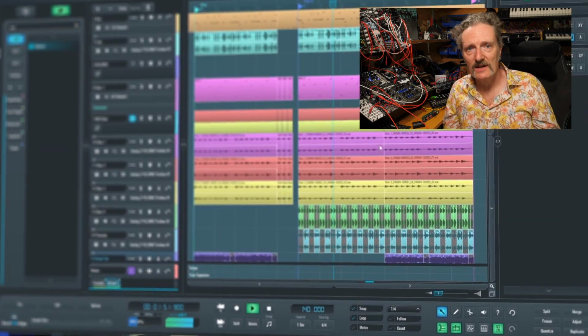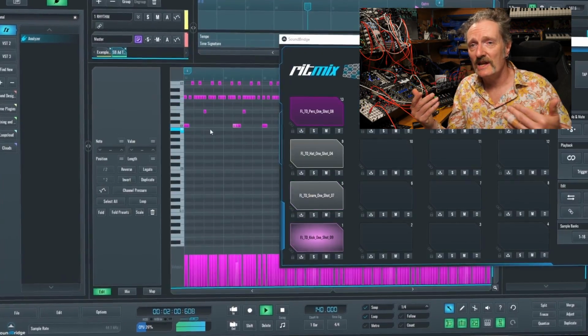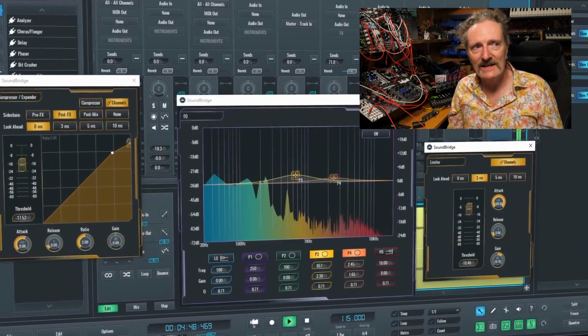Soundbridge, it's quite a curious one. It used to be all completely free, I think. But more recently they seem to have really laid it on thick about getting the full paid version, which is fine. Everyone needs to get paid for what they do, but there is still a free version and it's still very good.